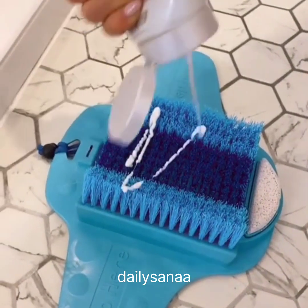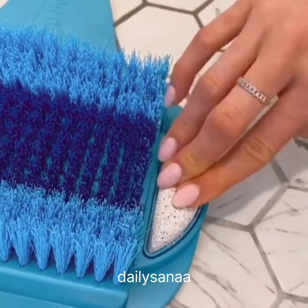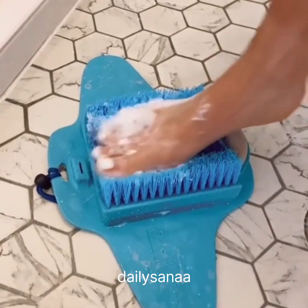Get a foot massage in your shower with this foot scrubber that includes 2 pumice stones and contours to your feet. My feet have never been softer and it feels great.